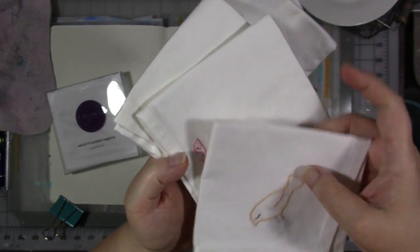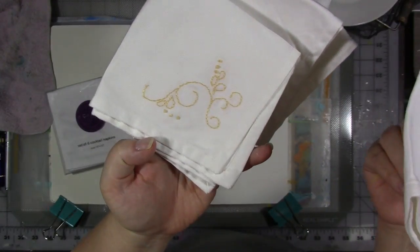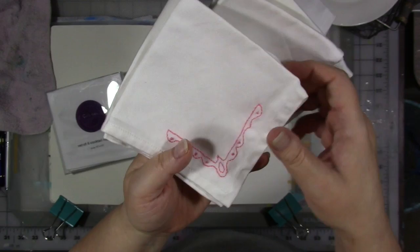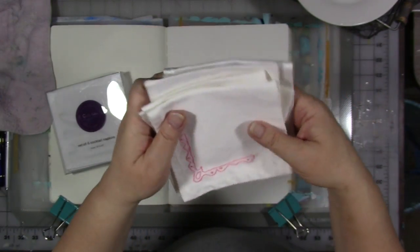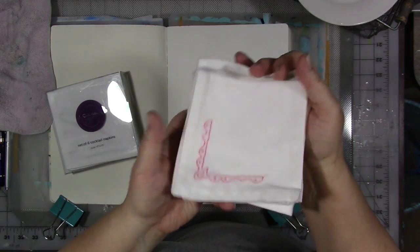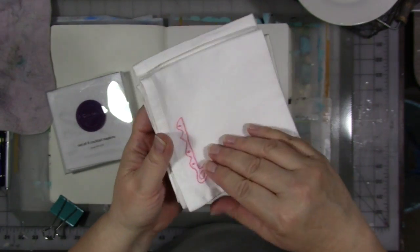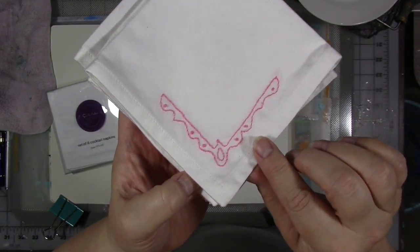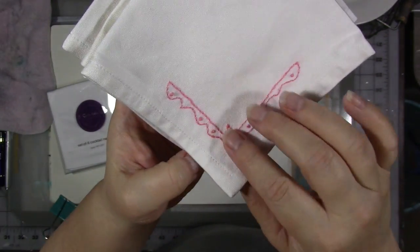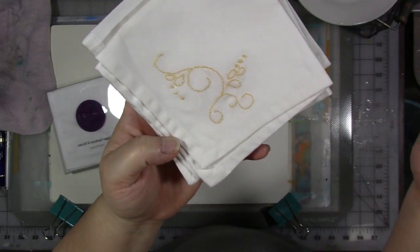I just honestly just grabbed a few off of the top of my stack over by where I have them sitting. Yes, we do use cloth, cocktail, and regular napkins in my house. We don't often use paper towels or paper napkins, to be honest with you. So, as you can see, they're just simple, straight running stitch, and this one has some French knots on it, but real simple, clean, nothing complicated, right?